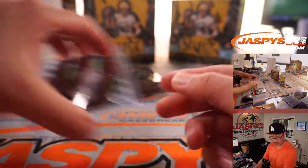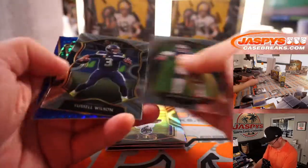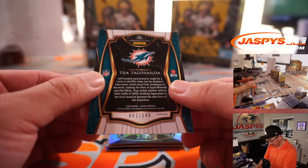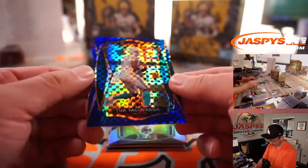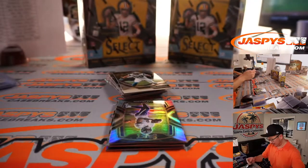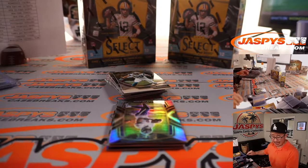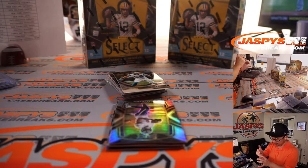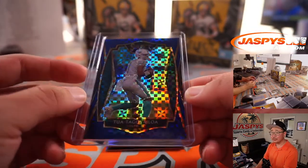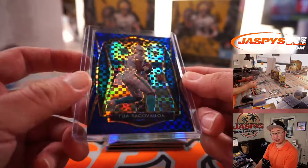Concourse level, which is the more common one. And we got a Tua Tagovailoa 001 out of 149 premier level blue X-Fractor or checkerboard pattern. That's really nice. Miami, Fred. Pretty sharp looking card.